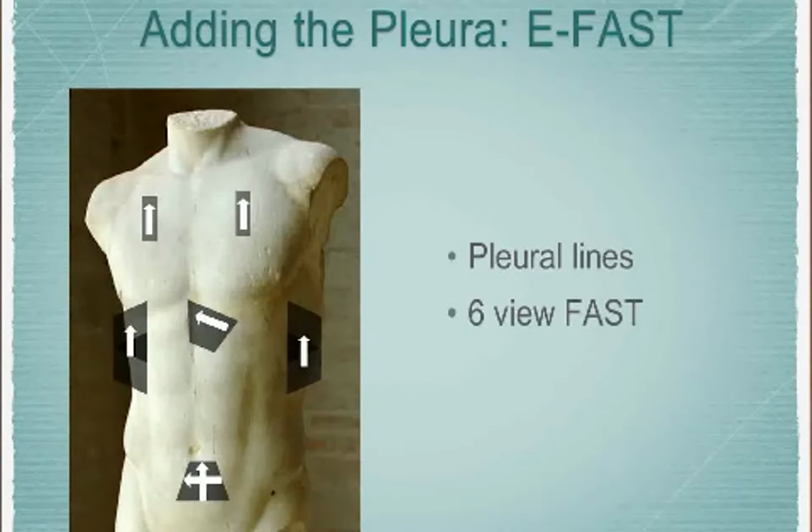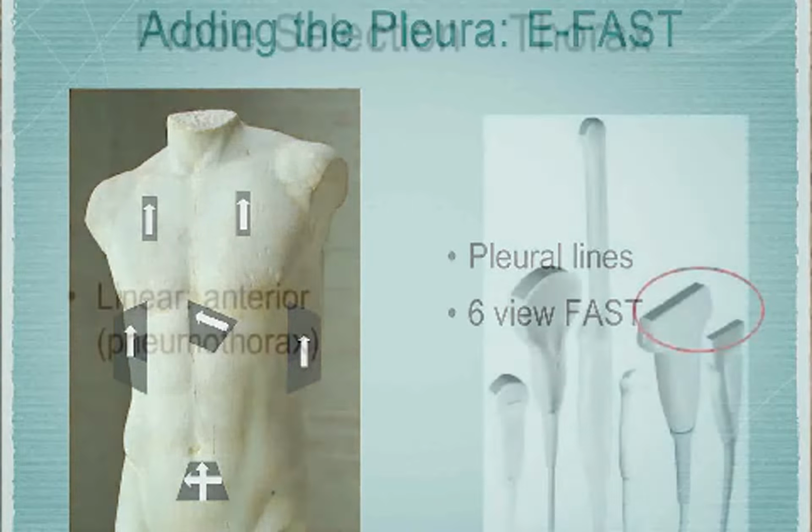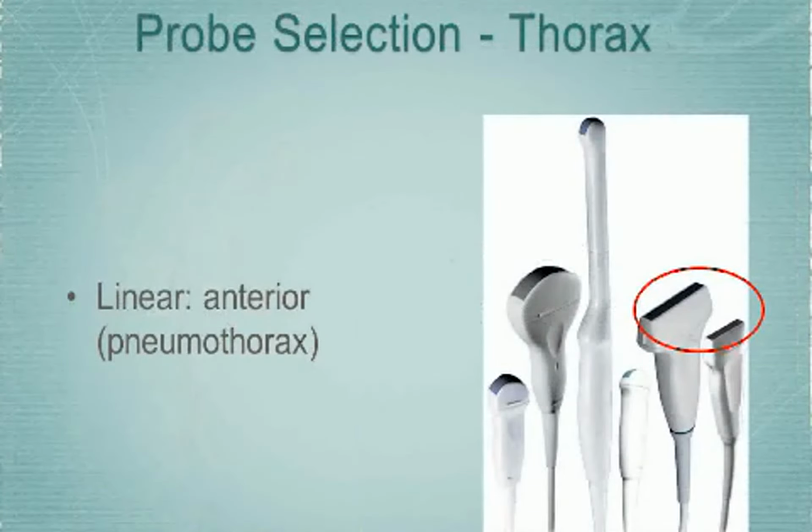So adding the extended part, we talked about the two things you're going to add: that quick flash up into the hemithorax down at the flanks, and now you're also going to add the pleural line so that you can check for pneumothoraces. So you're usually going to switch to the linear probe. You don't have to. I usually do the curvilinear probe for my FAST exam, but you can switch to the linear probe because you can see the pleural interface in a lot more detail and use M mode with the linear probe.